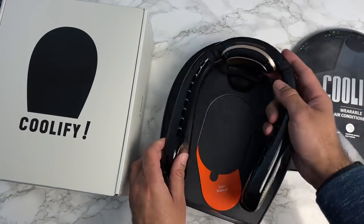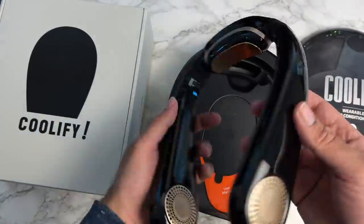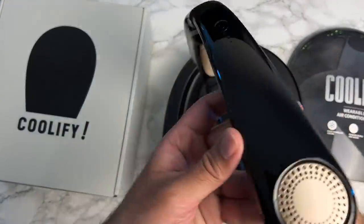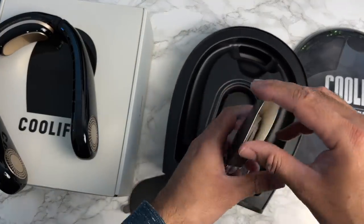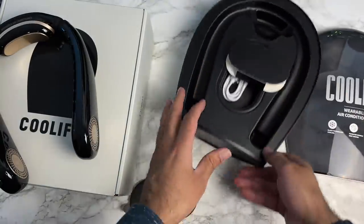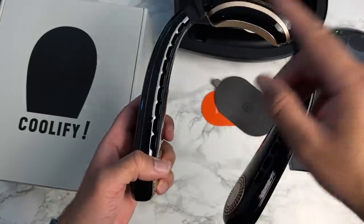Let me take this out. Wow. That's insane. That looks so cool. Black and gold wearable air conditioner. In the box, you get your instructions along with charging cable, and that is going to be USB-A to USB-C. That's pretty much it. So the product itself blows cool air from the vents.